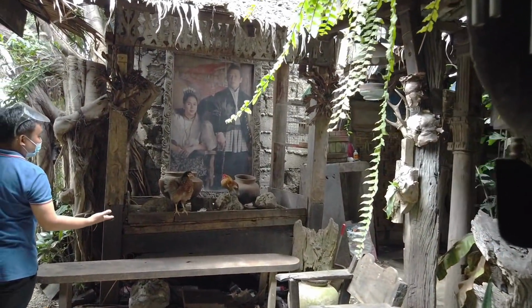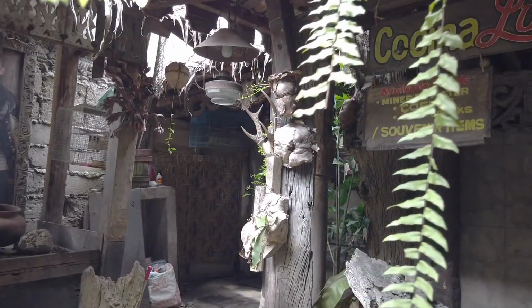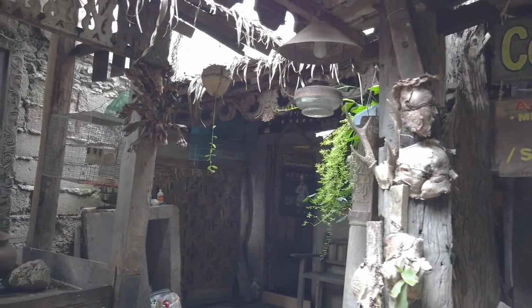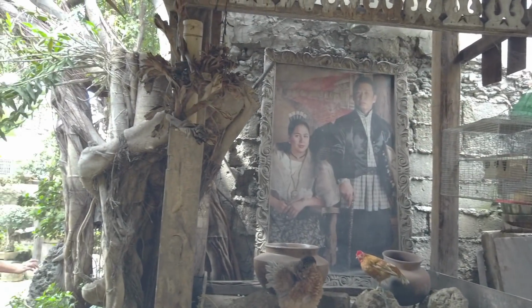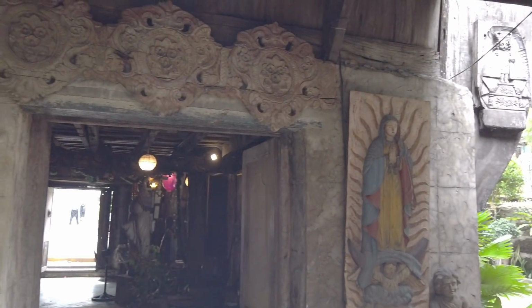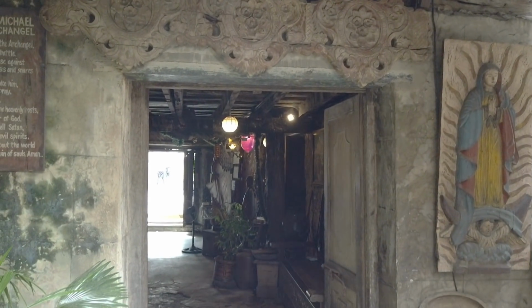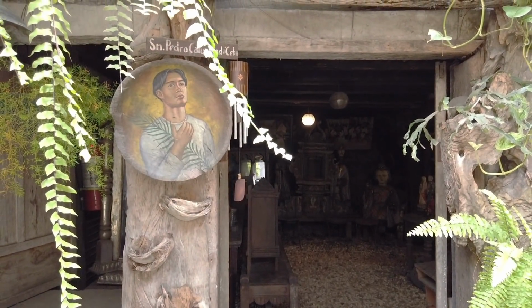So from the kitchen, yeah, this is the dirty kitchen, cocina luz, where they used to cook the family meals. It can be accessed from the entrance of the house or from the dining area itself. I think that's the preparation area, which is the working kitchen.